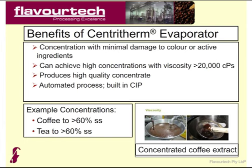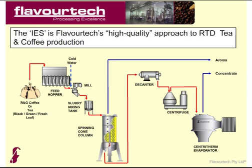However, typically we find that most customers concentrate to less than 60% solids for both tea and coffee. Again, the system is fully automated, has built-in CIP, so it is integrated into the IES, so it talks with all the other modules as well.